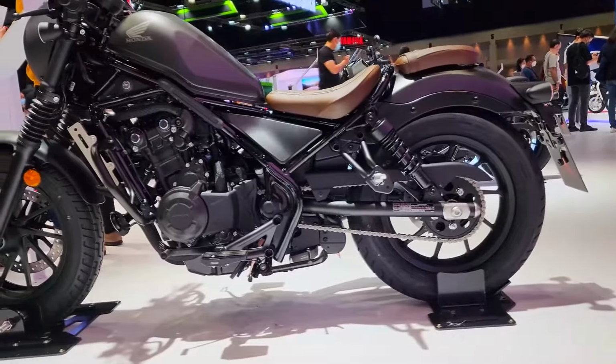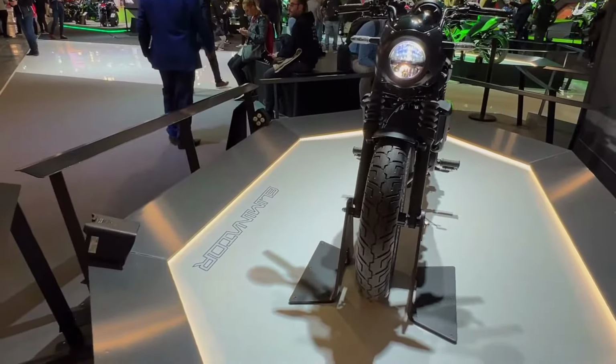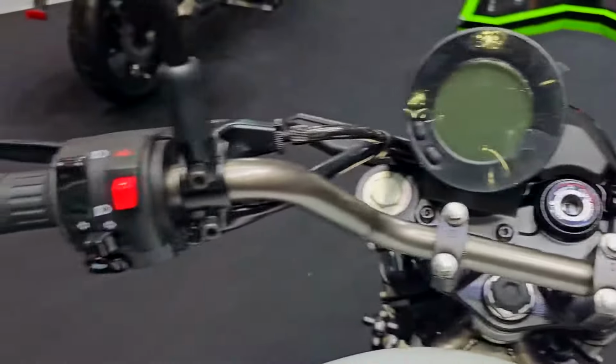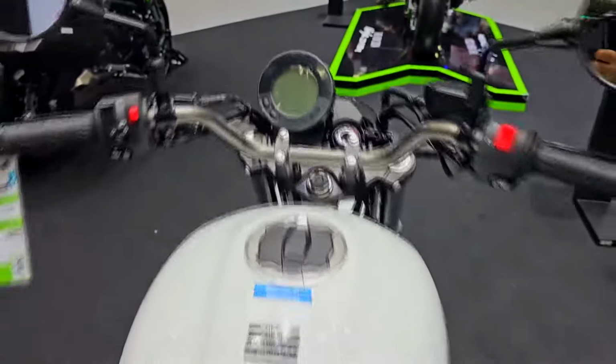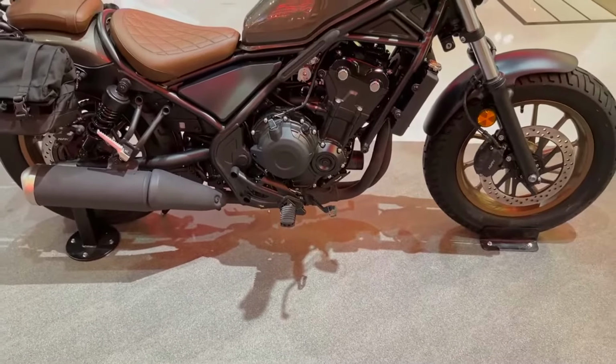Despite having a smaller parallel twin engine than the Rebel, the Kawasaki Eliminator generates 1.4 more horsepower. When you factor in its weight advantage of 14 kilograms, 30 pounds, the Kawasaki ought to be the quickest in this situation. However, it is only part of the story.